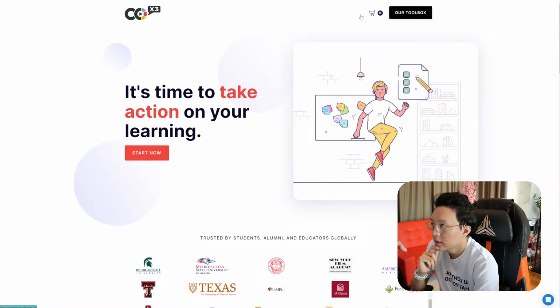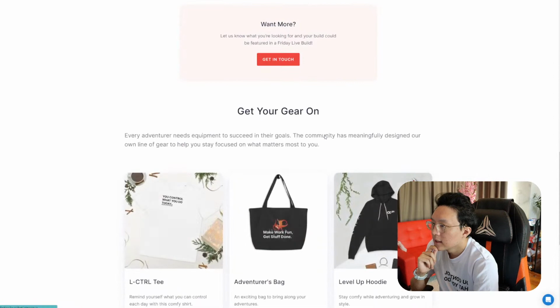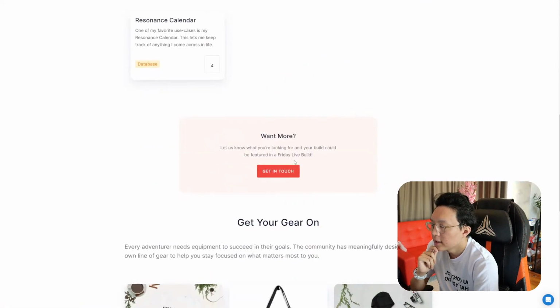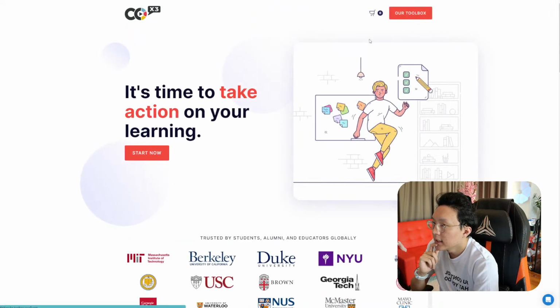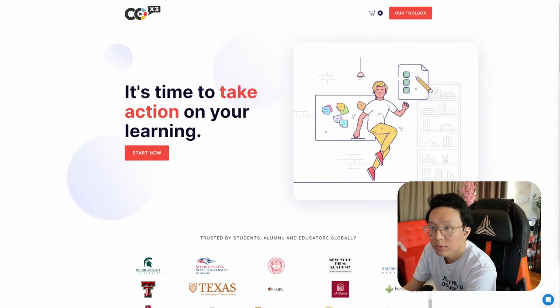Let's go ahead and just double check our toolbox as well. Yeah, so this is our gear and stuff. We got the search bar here. Okay, so what we want to do now then is, I guess, a little bit of tweaking and building. So I'm going to go ahead and open up my Webflow designer so you guys can see what it looks like from behind the scenes.